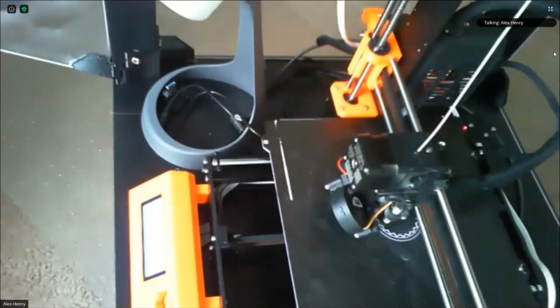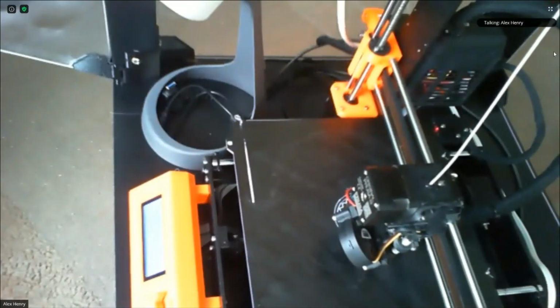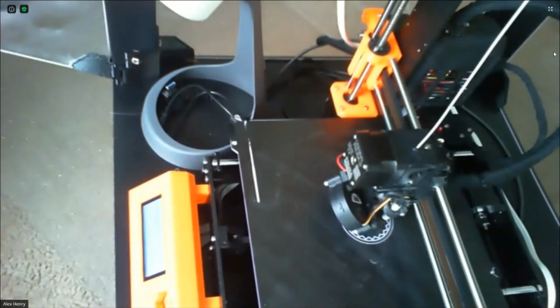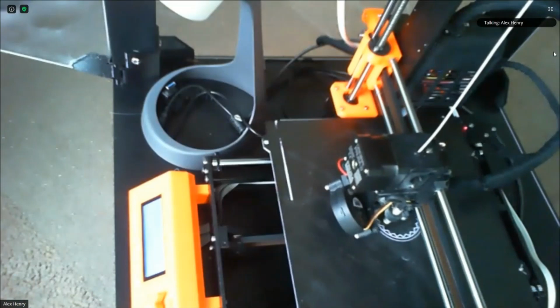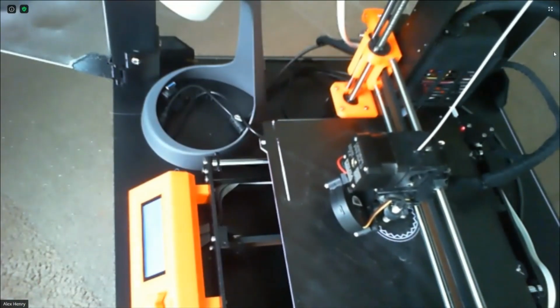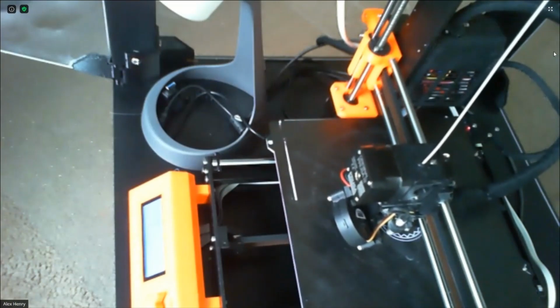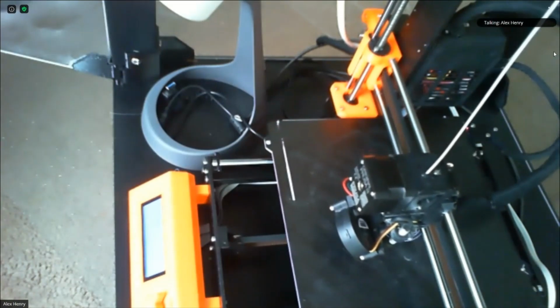What is it printing? This is a gear bearing. This is just one of the default things. It's several gears all put together that kind of make a bearing piece. It's really just an example print. This one will take a couple hours, so I don't think I'm going to leave my screen up for a couple hours for you to see it. I'll post a picture of it if you want. Actually, I can probably just pull one up.